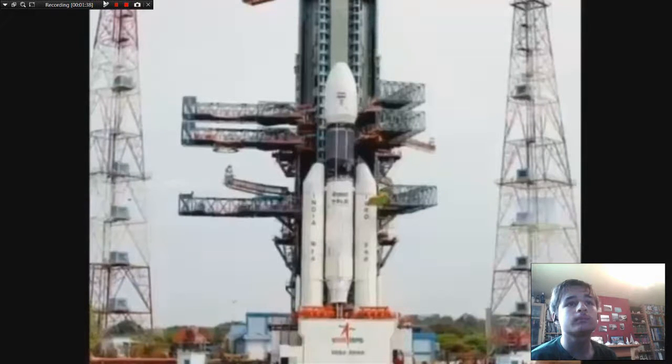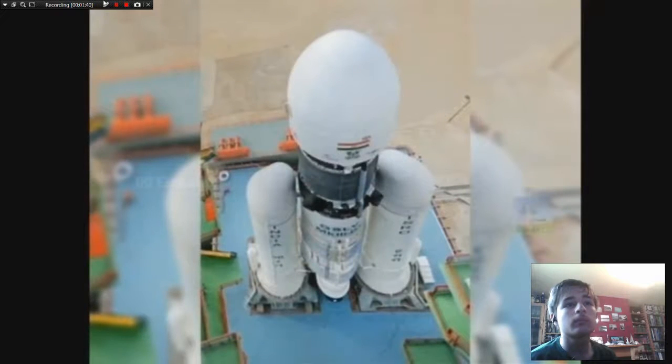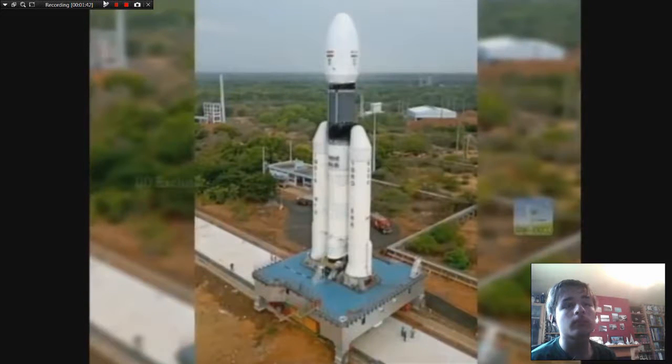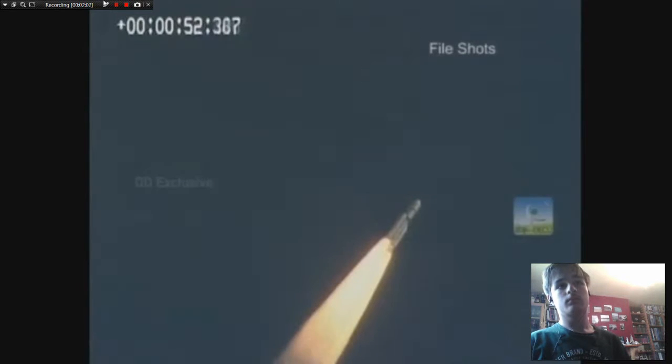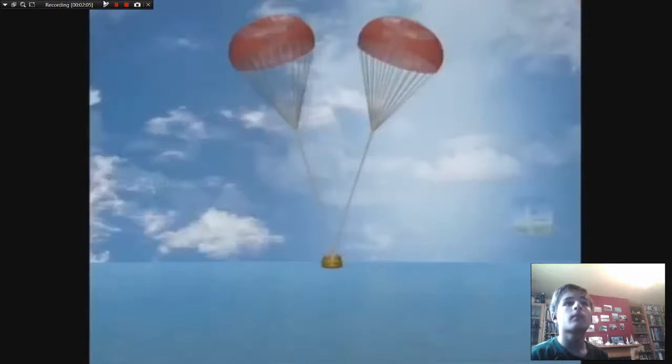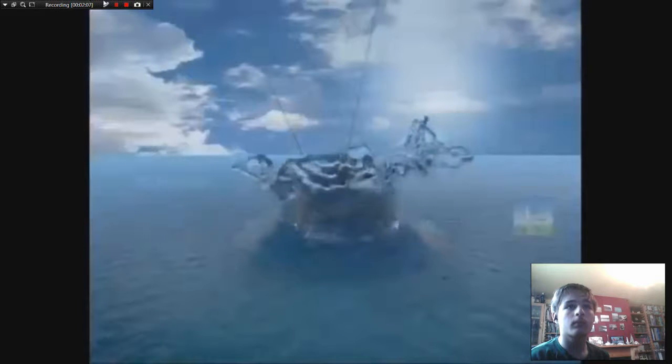The design of Mark 3 has been perfected and adapted using the experience gained over time in development of its predecessors. The structure of the Mark 3 was tested for the atmospheric regime of flight in 2014 when it carried a crew module to a height of 126 kilometers. Both its solid and liquid propulsion stages performed with textbook precision. The crew module later descended to Earth in a controlled manner and was successfully recovered from the Bay of Bengal.